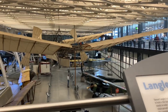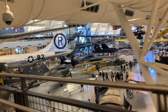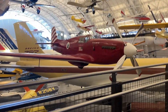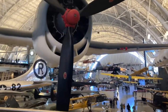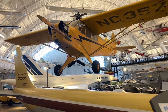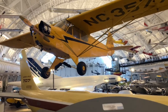That's what this is. Alright, so after this we entered kind of like the World War II type area, where we have a bunch of different stuff. Like over here we have the North American P-51C Mustang Excalibur 3. And then over here we have the Grumman F6F-3 Hellcat. So, yeah. And then we have this Piper J3 Cub. You can also see kind of in the background a Concorde.